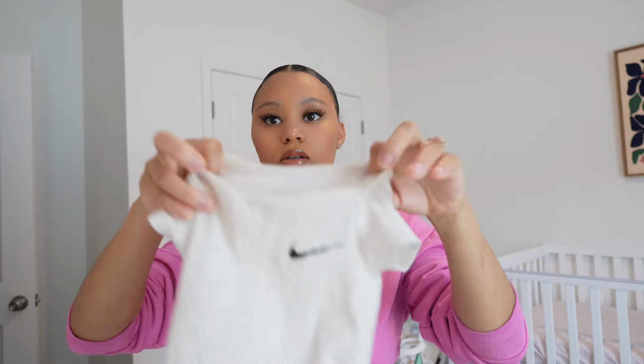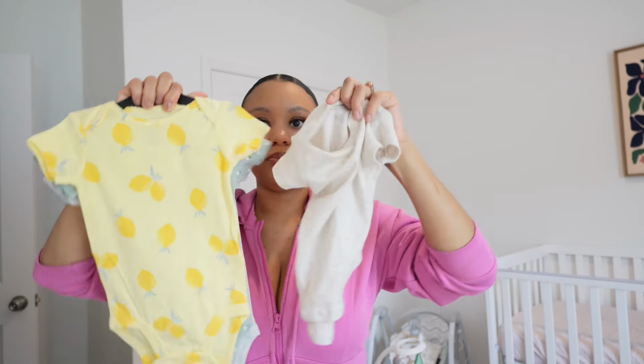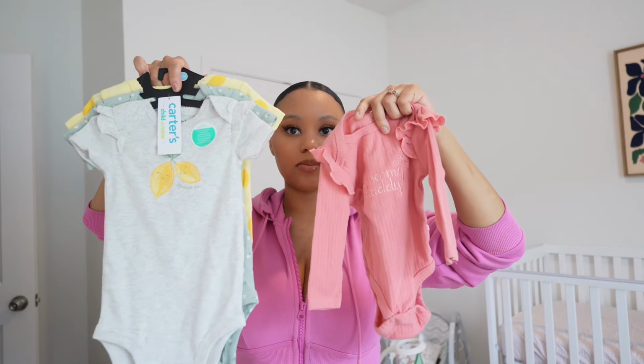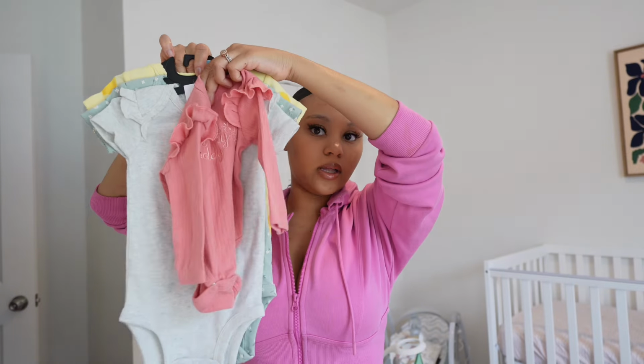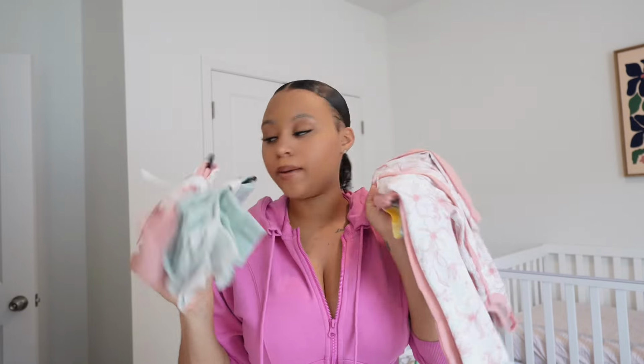Like this, look, this is 3 months. You see how small this is compared to this 3 to 6 months. So anytime it says 3 to 6 months, it's basically 6 months. Or if it says 0 to 3 months, it's 3 months. See, look, 3 months. Is this 3 months? 0 to 3 months, 3 to 6 months. She is not fitting that. She is basically in this.